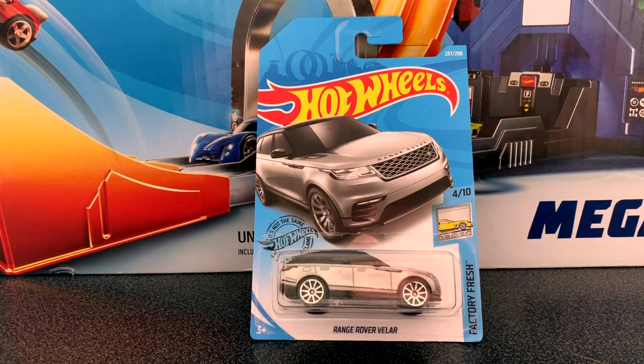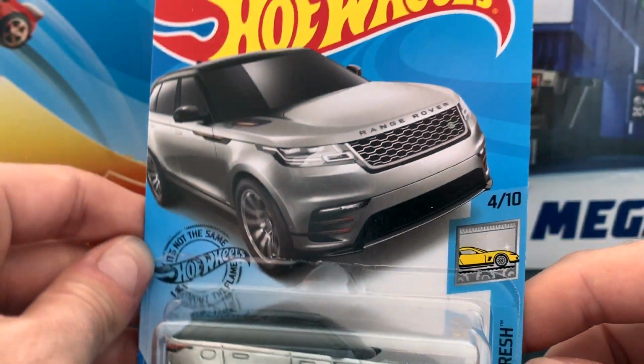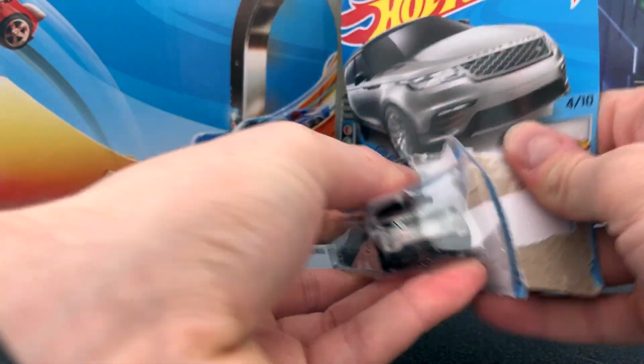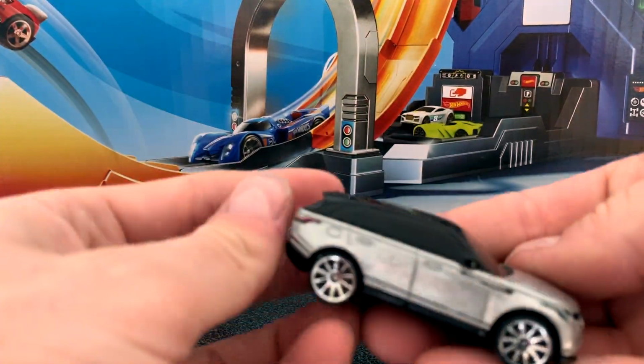Now today, we're checking out the brand new casting, the Range Rover Velar. So this is brand new for 2019, really excited to get this casting, and it's in the Factory Fresh series, which means it's gonna be really cool, detailed all over. Look at it, it's just perfect.